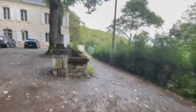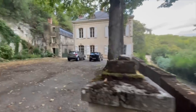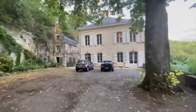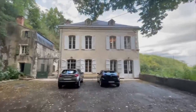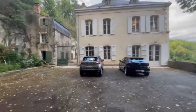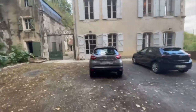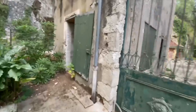Alright, with the last bit of light I have on my very last day, I just want to take you outside with me to show you the grounds. But you'll see over there, there's an opening gate. Keep going. And this is the courtyard. This is the caretaker's cottage, and I'll just step into it. It's not in the best of shape.